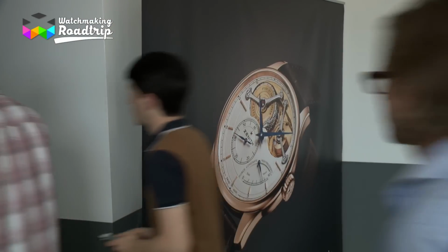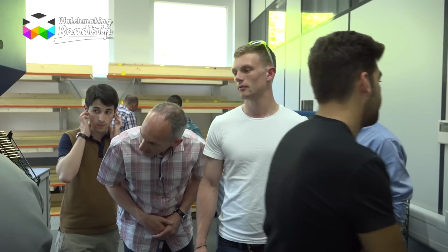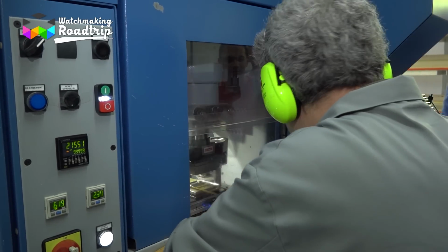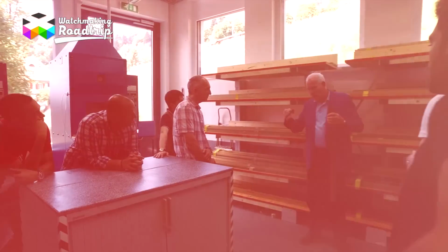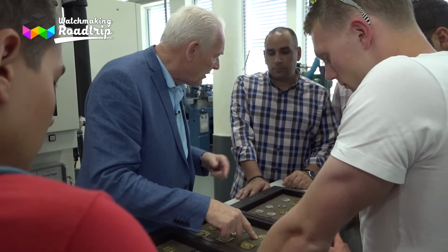So off we went, and naturally everything starts with raw material. Plates of metals are stamped in huge, massive presses, then treated, and this will become the base plates onto which many components of the watch's movement will hold onto. It's like the chassis of your car in a certain way.